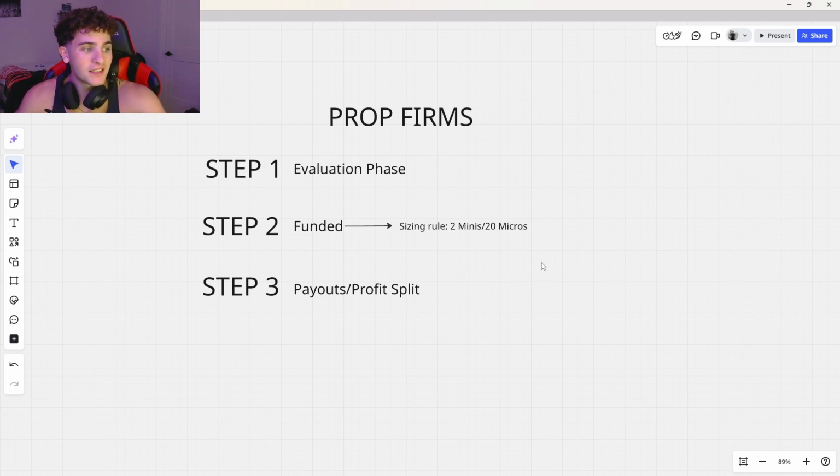Alrighty, so on a funded account, the first rule I'm going to get into is the sizing rule. When you were in the evaluation phase, you were able to size up to 5 minis or 50 micros. Your sizing rule now goes down, when you are just starting your funded account, to 2 minis or 20 micros. In my personal opinion, I do not think you need to be sizing any minis on a 50K account, because your account size is not 50,000. It is what your minimum loss is going to be, which would be $2,000. So in a sense, yes, you have $50,000 worth of buying power, but your account size is $2,000.